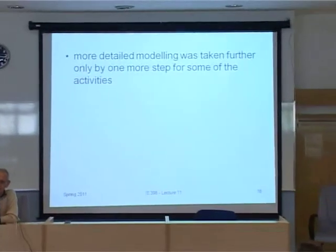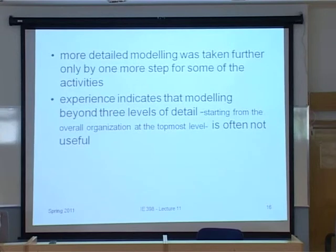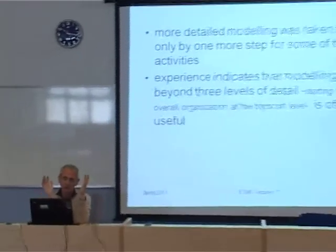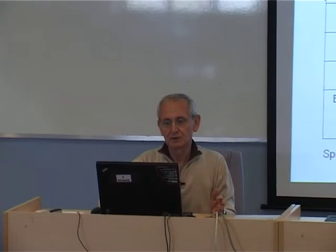More detailed modeling was taken further only by one more step for some of the activities. Now this is an important comment, actually. What it says is that, as we have just pointed out, we started with the first generic acute hospital activity model. It was very high level and low resolution. We took out activity 4.1 from that and expanded it into another model, okay?